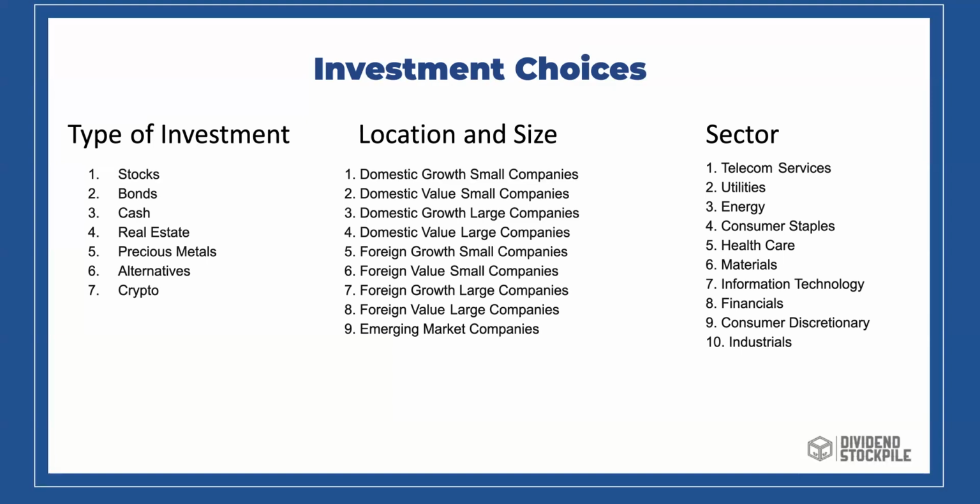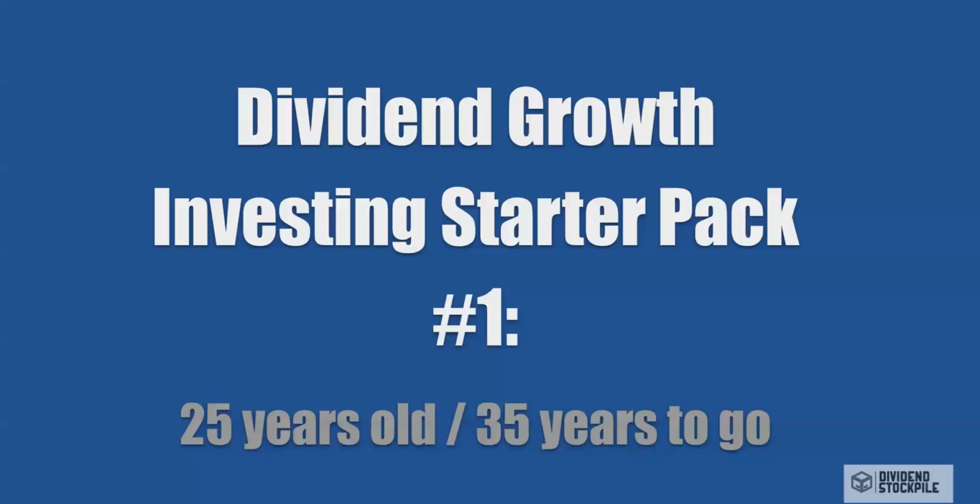You can also look at different sectors of the economy to invest in. There are 10 major investing sectors listed here: telecoms, utilities, energy, consumer staples, and so on. So even within your stock portfolio, you should look at these different sectors to become properly diversified. So I've provided picks for each of the age groups and time remaining, so you can tailor your approach to where you are in your investing journey.